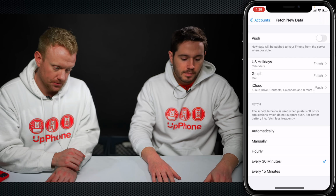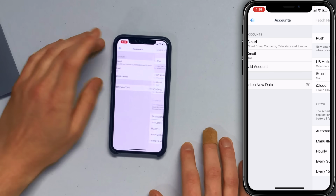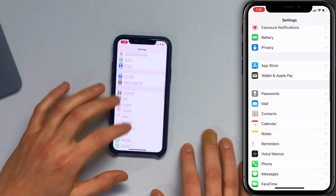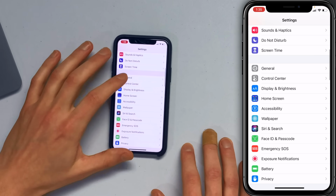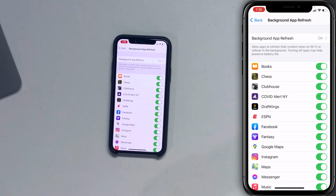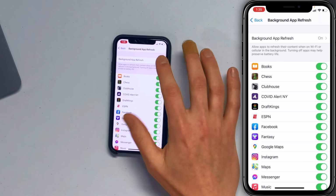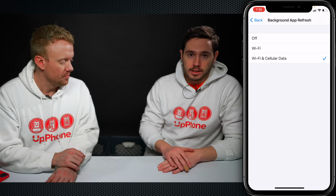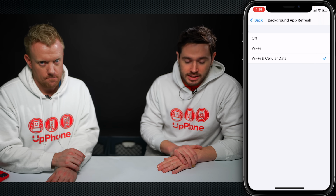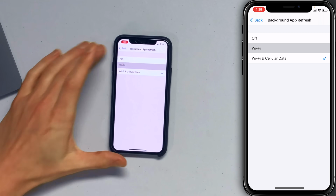Let's choose. Yep, I'll tap back to Accounts, upper left-hand corner of the screen, back to Mail, back to the main page of the Settings app. We're gonna scroll up and tap General. And then we're gonna tap Background App Refresh. First thing to do, tap on Background App Refresh at the top of the screen. Do you want cellular data to be used by apps to download new content in the background of your iPhone? Probably not. Nope. We recommend choosing Wi-Fi.